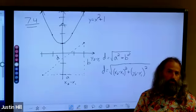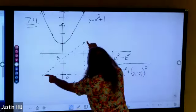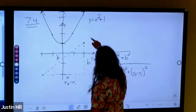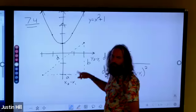So Pythagorean theorem is the way we find the straight distance between 2 points, because if I've got 2 points, I can always draw a straight line between them, and I can always draw a right triangle under that.